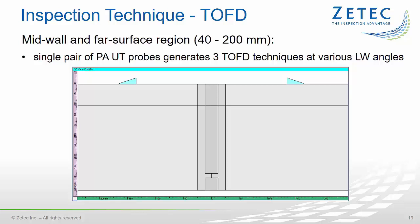A single pair of 1D linear phased array probes at a fixed probe center separation will be used to generate 3 TOFD configurations at various angles to cover the complete depth extent. Obviously, like for conventional TOFD, longitudinal or L waves will be used. The next animation shows how the TOFD inspection coverage assessment is performed using the TOFD configuration tool in the UltraVision Advanced Phased Array Calculator. Like for pulse echo phased array, we will be tolerating 12 dB as the maximum sensitivity reduction over the covered zone.